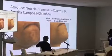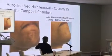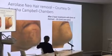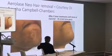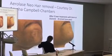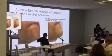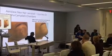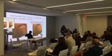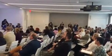All right, this next case, again, she was very happy with her progress. This was after 2 laser treatments, at 21 joules per centimeter square and 25, 1 pass. I tend to do 1 pass with pseudo-folliculitis barbae. I also use skin cooling. I know we say that you don't have to use it, but when you have darker skin type individuals with the thicker hairs, you have to respect it.